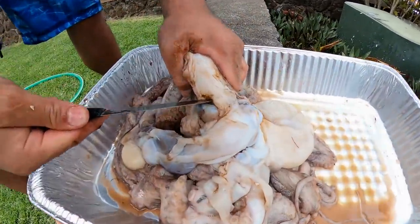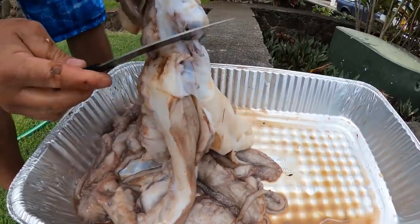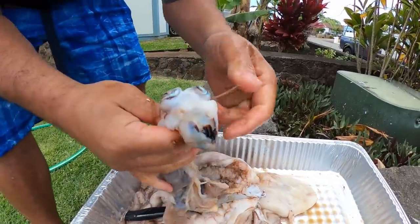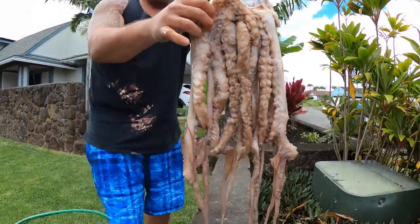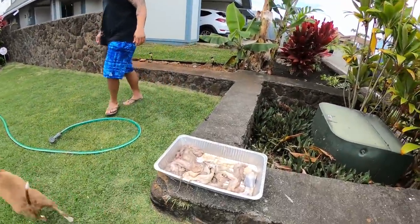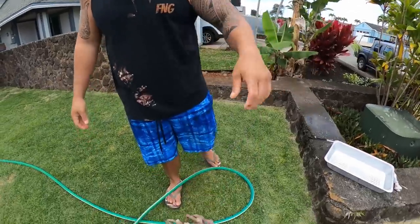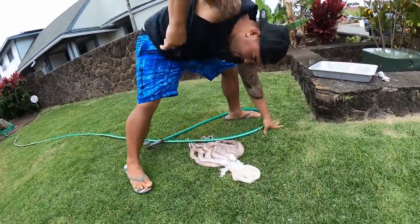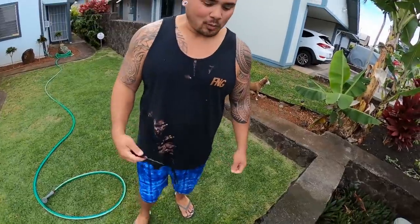Okay. See the sidewall right there? So these are from the sidewalls. I'm gonna go side of the eye, under the beak. Beak, eyes, body. There you go. All right, time to pound it. After a quick pounding, we're gonna cut it up into sections so it cooks faster and eats more evenly.